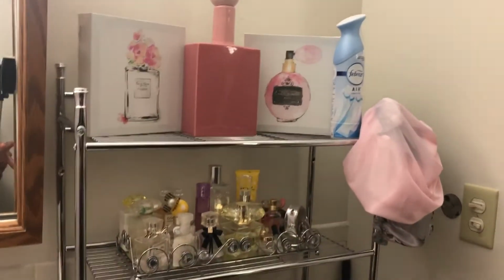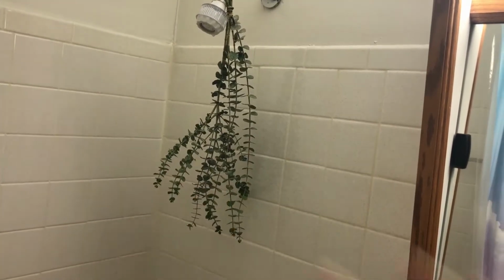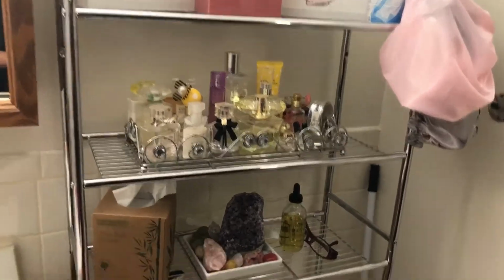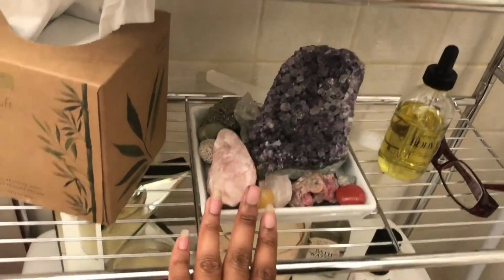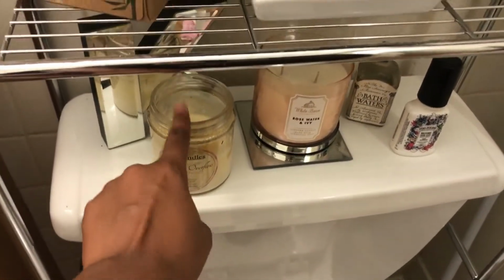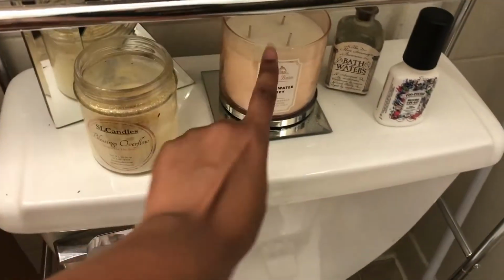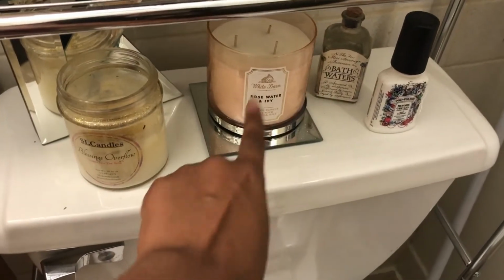So I got a perfume, bathroom theme. It's like pinks and blues and stuff. That's my eucalyptus for when I do my steam showers. I actually just bought that today, so I'm probably gonna take a shower tonight after I'm done with this video. And then the perfumes and all my little sprays, all my little crystals and stuff right here. I was doing this candle when I was cleaning up, but it's all gone. This is one of my favorite scents from Bath and Body Works. I just got some stuff right there.